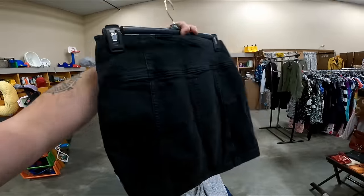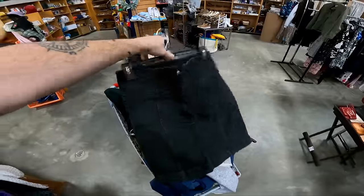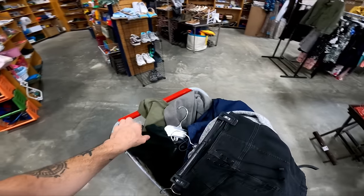Okay, just pulled off a Free People skirt. I don't know how well the skirts sell, but for $1.25, I'm sure it's worth it. Can't really go wrong at these prices.